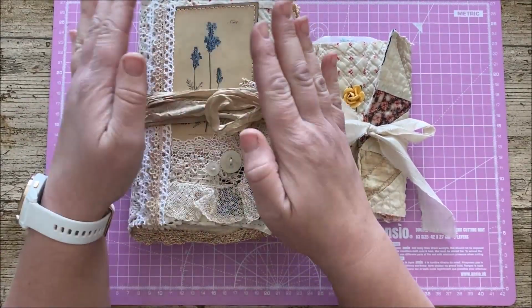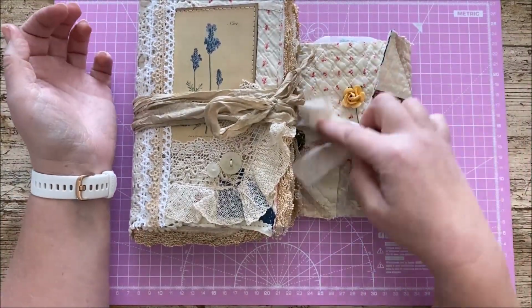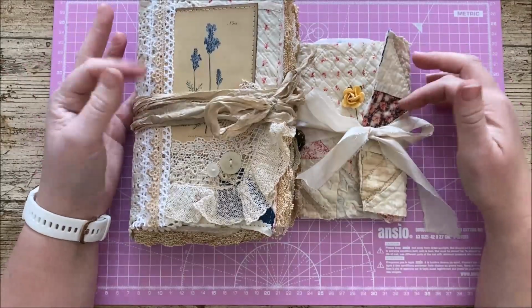And thank you so much, Sheila, for that, because that's really encouraged me and inspired me. And I'm going to have to go off now and make something, because there's so many ideas now buzzing around my head.